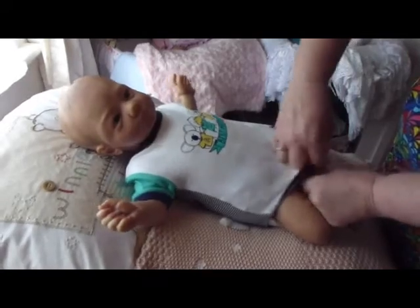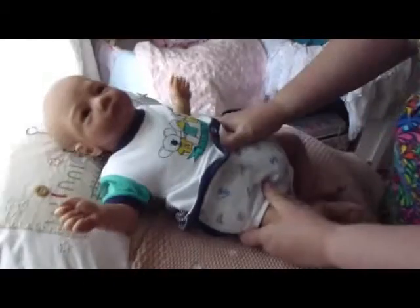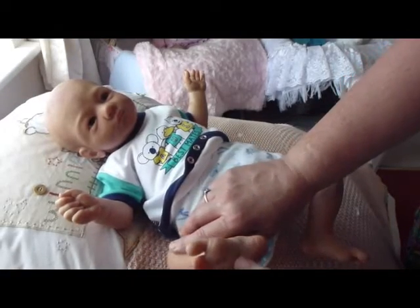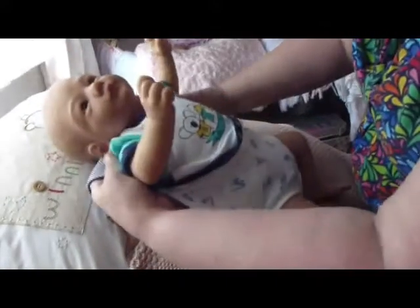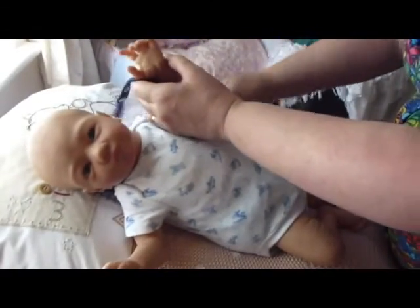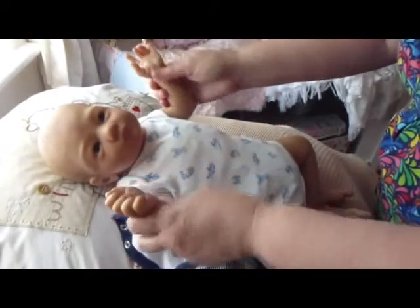I wasn't really looking for a doll when I saw him, and what drew me to him were his feet. He has got the most incredible feet and details on his feet. And they're quite big as well, so I love their feet, and I love the details in their hands as well. I like open hand, or at least one open hand, and I don't mind one closed fist, but I'd like an open hand or slightly open. So he's got one open hand and one closed.